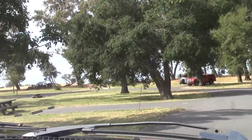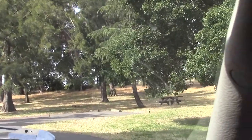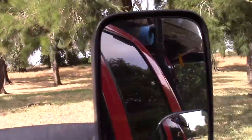Actually looks pretty nice out here. Yeah, it's pretty clean. I'll give them that. Get this spot over here behind the trees, you might cut down some of the wind. Oh yeah, right here in the corner. Yeah, right here would be good.